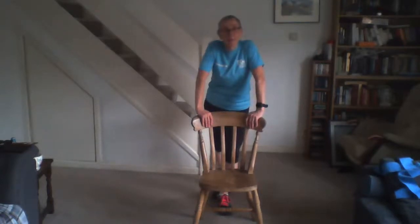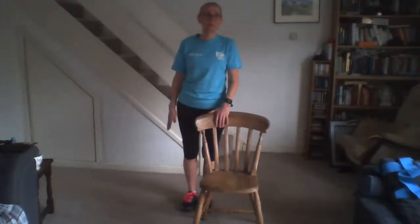I used to do this. You can do it sitting down with a band, but I think this is more effective. It's harder. So your leg is just going out to the side. If it was your arm, it would just be raising like that. You're not going right to the side. It doesn't matter how high you get your leg, as long as your toe is pointing forward and you're not turning.